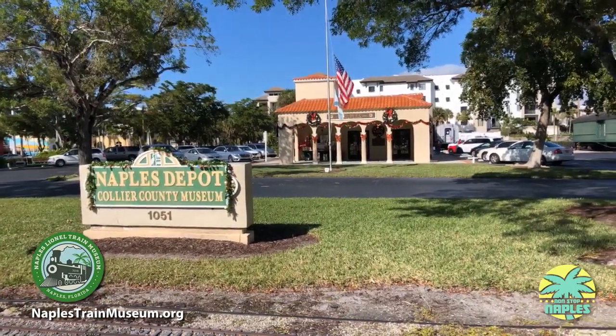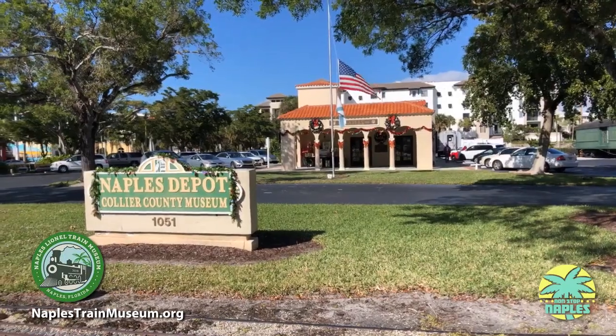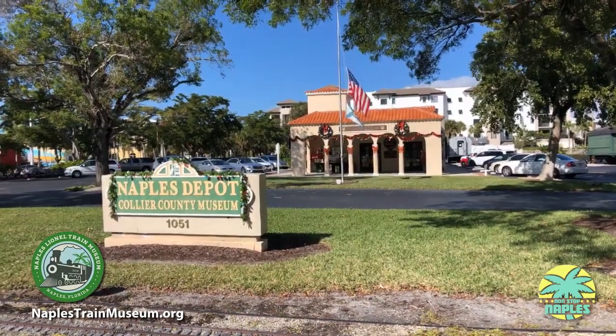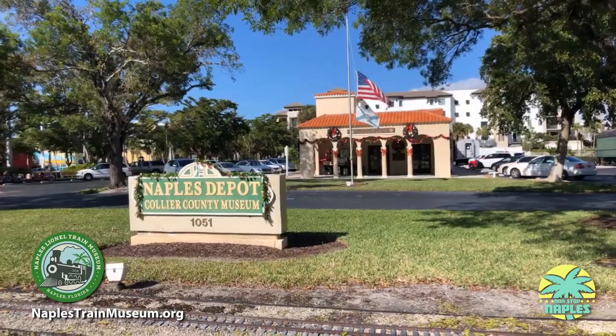Tucked away in the back of this place is what we're going to visit this morning, the Naples Train Museum, formerly the Naples Lionel Train Museum. We're going to take a walk back there. I don't know, maybe I'll get lucky.